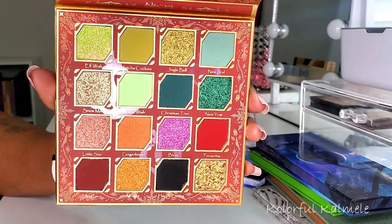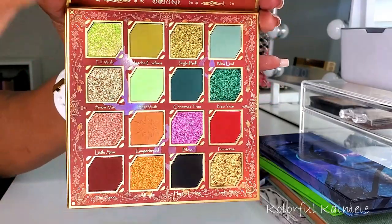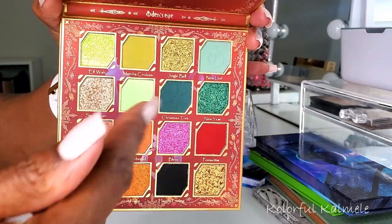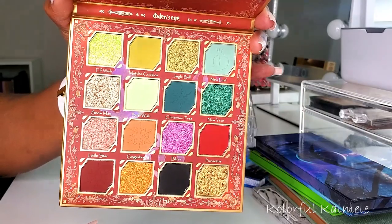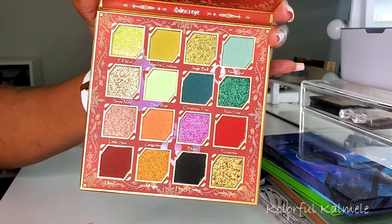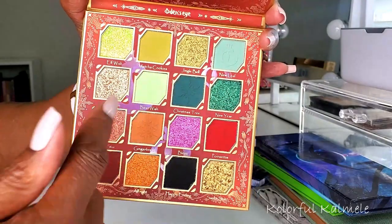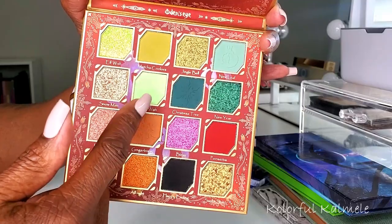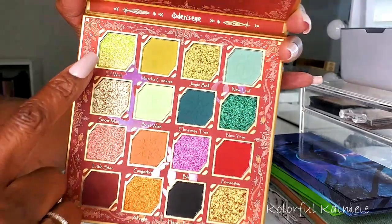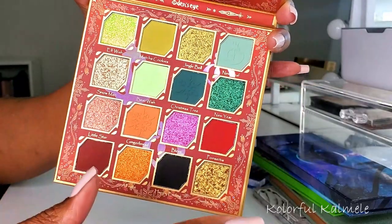I'm loving the beautiful, warm, earthy colors. This one also has a gorgeous green theme going on up here. That's another color story that I have a lot of palettes with. But I'm very, very happy that they put different tones in here. You got your dark, but then you have your super duper light. This beautiful lime green type shimmer up here. It's just really, really pretty.